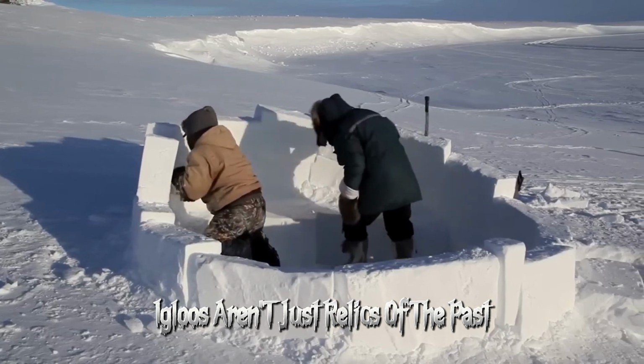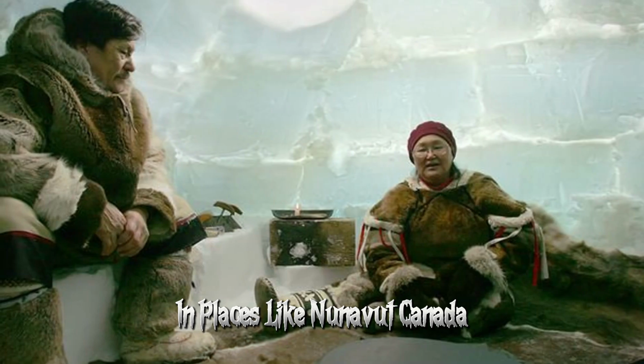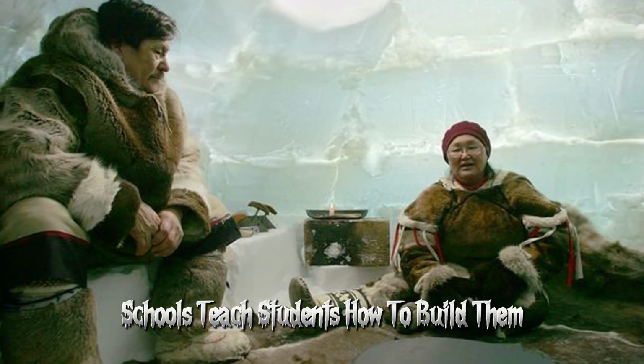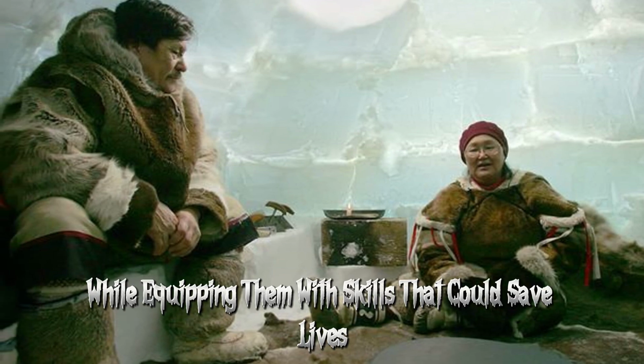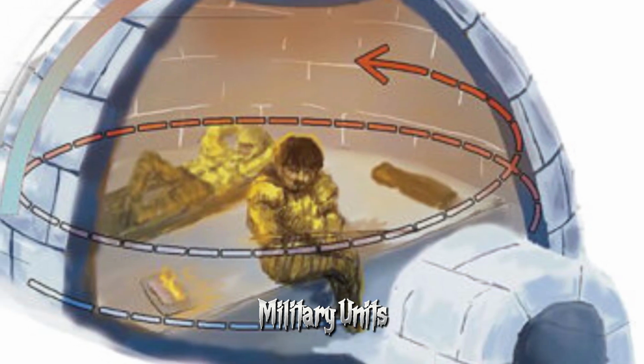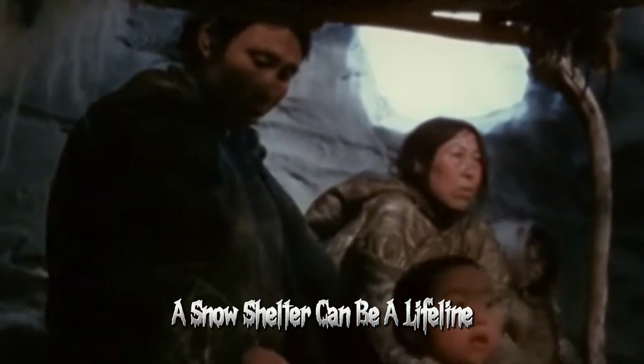Igloos aren't just relics of the past. They're still relevant today. In places like Nunavut, Canada, schools teach students how to build them, preserving cultural knowledge while equipping them with skills that could save lives. Military units and search and rescue teams in Arctic regions study igloo construction, knowing that when modern gear fails, a snow shelter can be a lifeline.